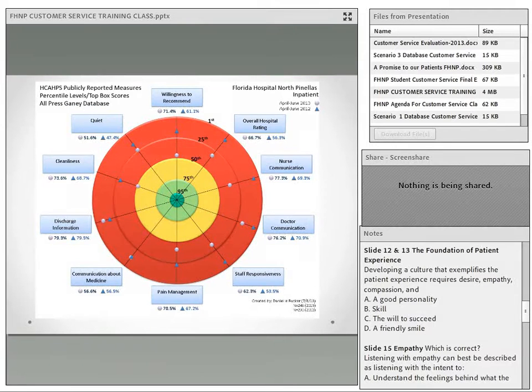Now let's take a look. We've got those 10 headings on the outside in the square blue boxes, and then you see a bullseye effect. We need to be in the green, 95th to 100th percentile. Now, if you look to the top right-hand corner, it'll give you a key. What looks like an arrow is dated April to June of 2012, and what looks like a circle is dated April to June 2013.